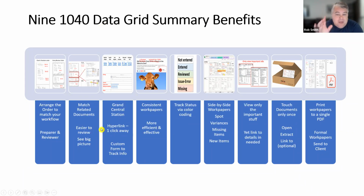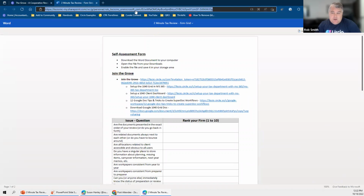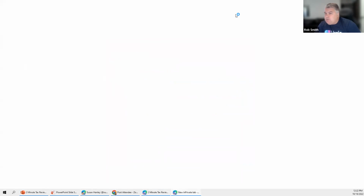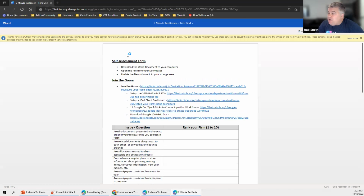Okay, and on that form right there, if we come back over to that form, we click right here. This is the form right here. It basically takes you to a Word document. And because this actually logged me into something that's logged in, let me log into a guest one. If you click on the link, it'll come up into here. It'll look like this. And then if you click download right there, it'll download the Word document. You can then open it up and edit the Word document. This has got links to join the Grove and where to set up the grid, the dashboard.